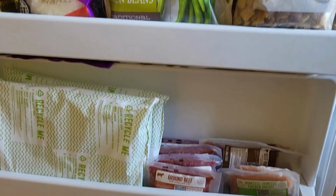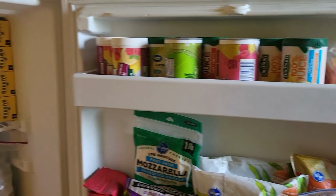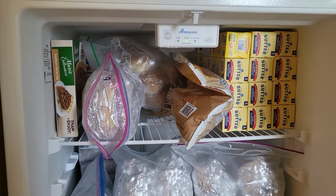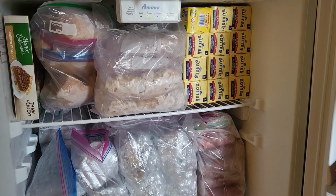Like there's some big ice packs again, different things. These look pretty good still. But let me quick take a look at this, get this cleaned out and reorganized, and make some space for the pork that we're getting. All right, here we go.